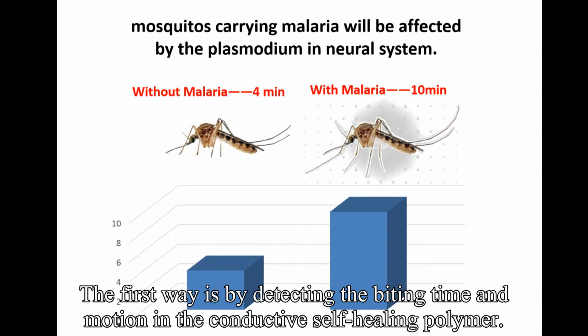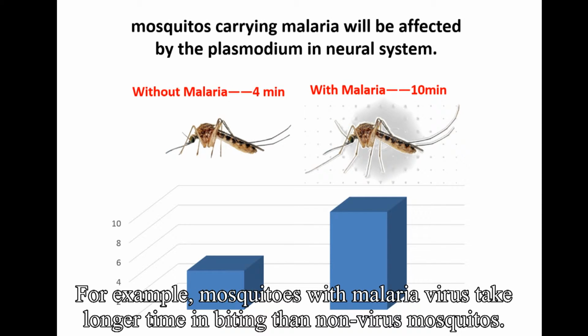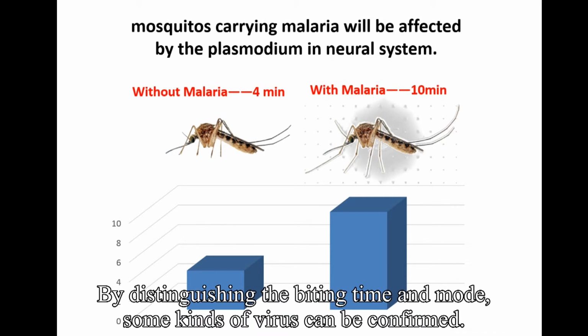The first way is by detecting the biting time and motion in the conductive self-healing polymer. For example, mosquitoes with malaria virus take a longer time in biting than non-virus mosquitoes. By distinguishing the biting time and mode, some kinds of virus can be confirmed.